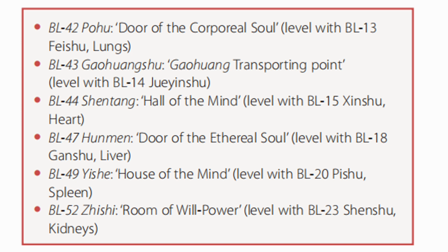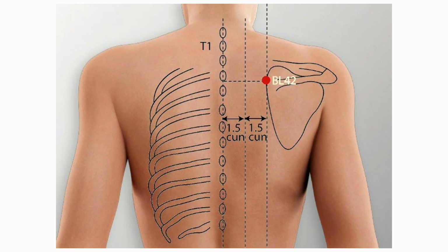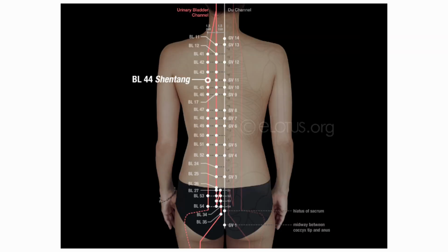It is strange that in spite of their names linking these points to spiritual aspects of the 5 yin organs, the old texts do not report many mental emotional indications for these points. However, these points do have a profound mental emotional effect. Bladder 42, Pohu, can be used for deep emotional problems related to sadness or grief affecting the lungs. Bladder 44, Shentang, can be used for emotional problems related to the heart, causing anxiety and insomnia, in particular if due to heart fire or heart empty heat.